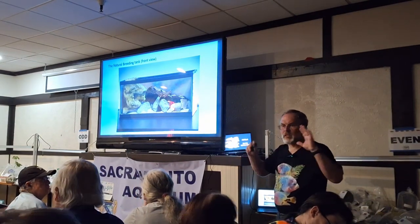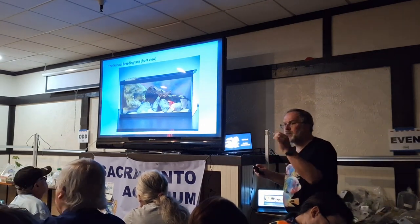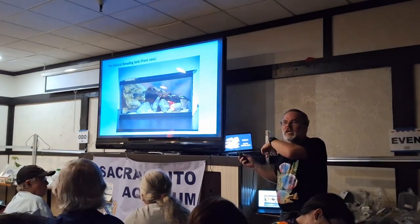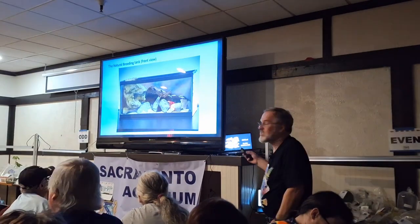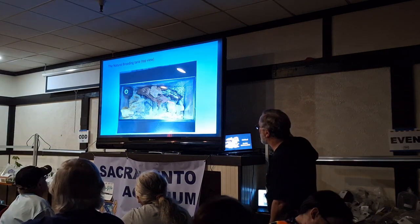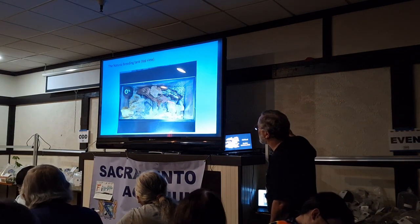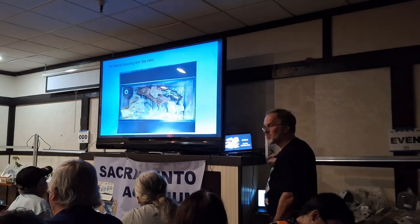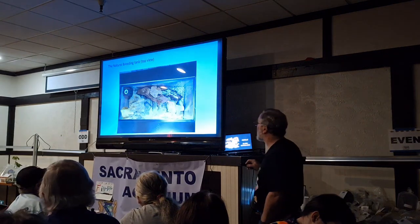The natural environment has lots of dead leaves all over the place. There could be a plant, but it's only a plant that fell into the river and is yet to rot. There's nothing rooted there. There's algae, that's it. Okay, this is what it looks like from above. So there's that little cave right there. You see, a fish could hide over here, over there, behind there. Lots of spaces. Spaces is everything when keeping these fish. So we'll get back to that.